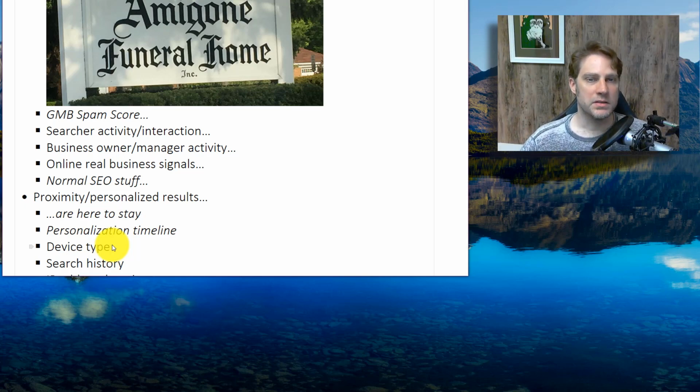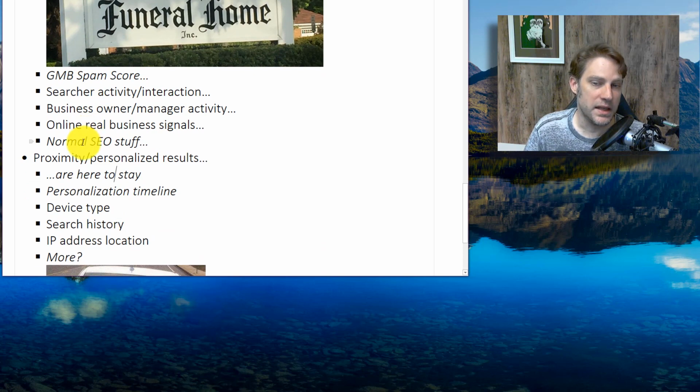But a long time ago, I don't remember when they started doing this, it's been at least a decade that Google has talked about really wanting to personalize the results as much as possible. So I think that these are here to stay, especially the proximity one. It just makes sense in a lot of ways. I think they also like spreading the love around and making it that much harder for someone to just dominate an area and make a bunch of money. I think they really like this, and I think they're getting positive feedback from their users.